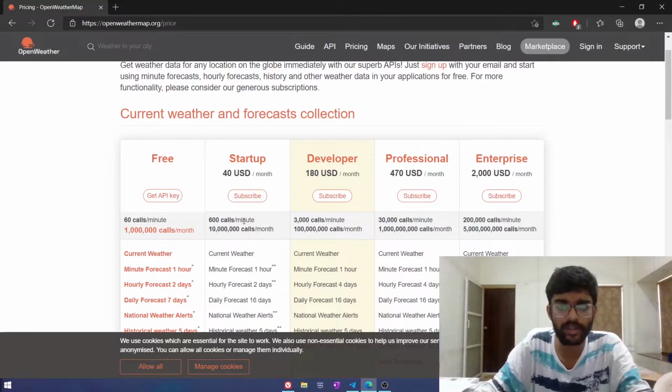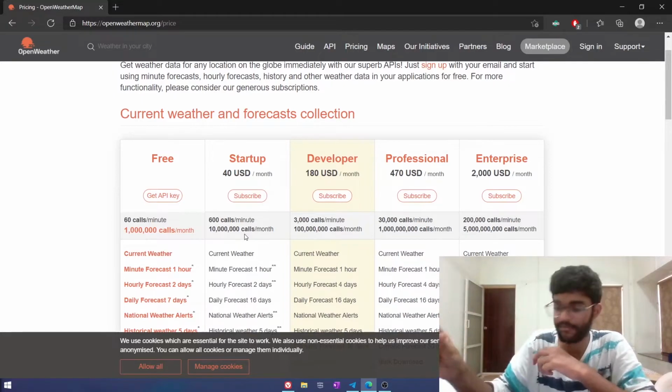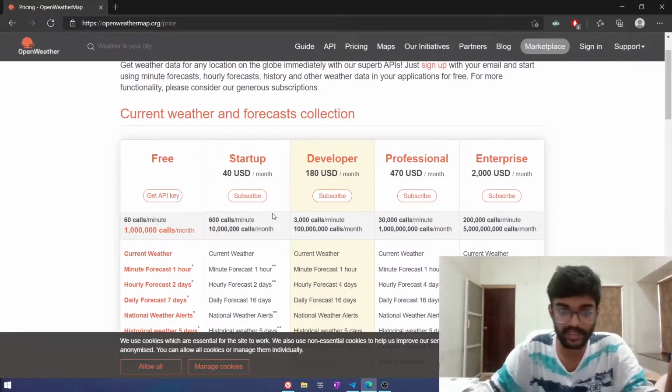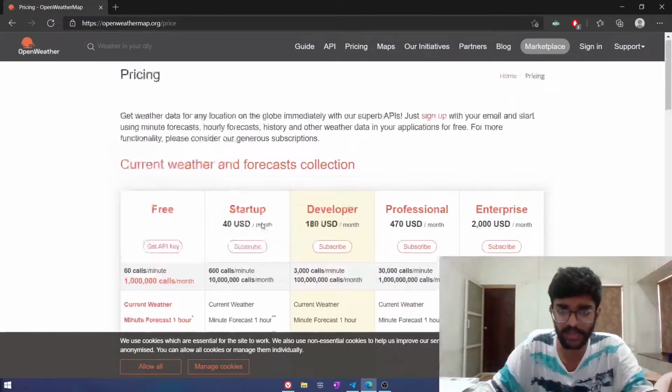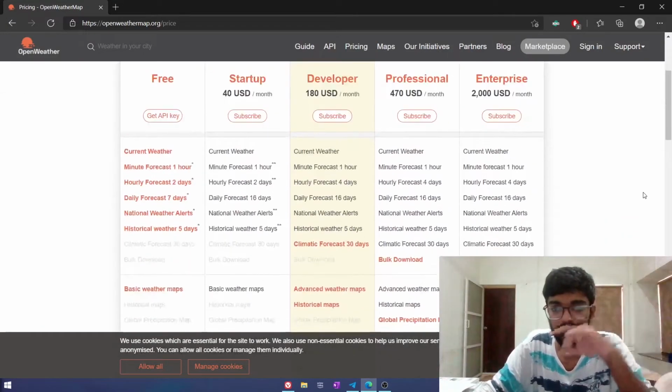Okay, so 600 calls per minute. That is the only difference between free and startup: the free tier can only make 60 calls per minute, where calls mean that it can ping the AI for information. So per minute only 60 calls, while for startup it's 600. I guess the Bravelets are probably using this, or maybe enterprise, who knows.